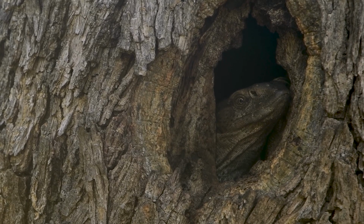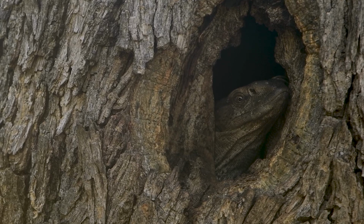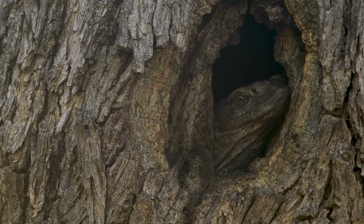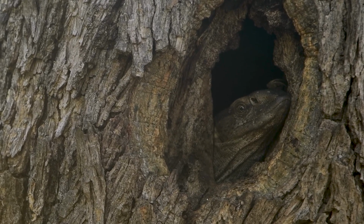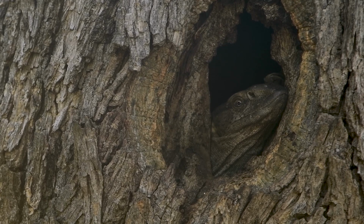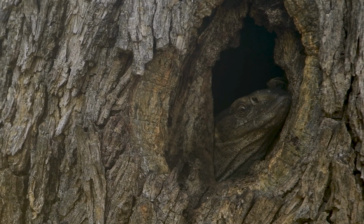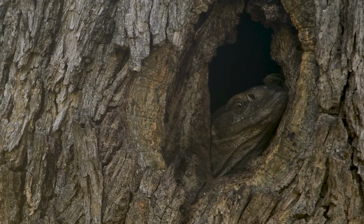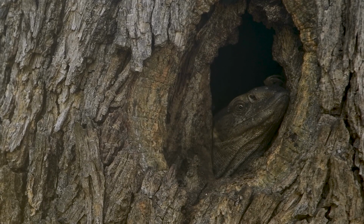So what we're looking at, folks, is a monitor lizard in his hole over there, and I've been giving him a little bit of time to poke his head back out. He's usually very relaxed and pops out for us all to see, but for some reason today he was pretty scared and went back into his hole as soon as I started trying to reverse. Slowly but surely he's starting to show himself.